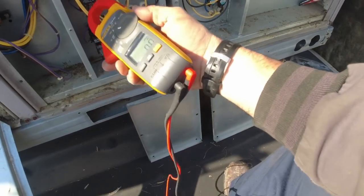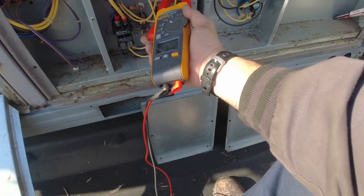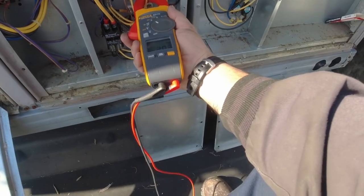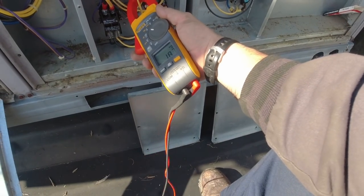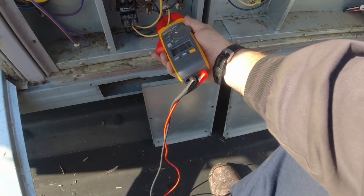Nothing on that yet. These two here fold in. You get 20 amps. 20. 20. 20.